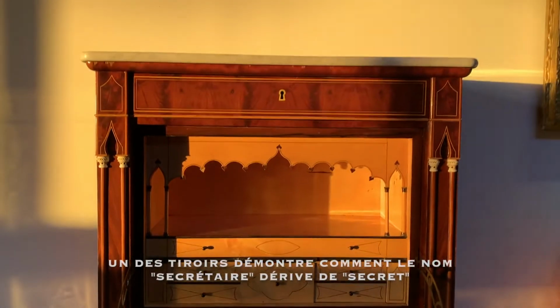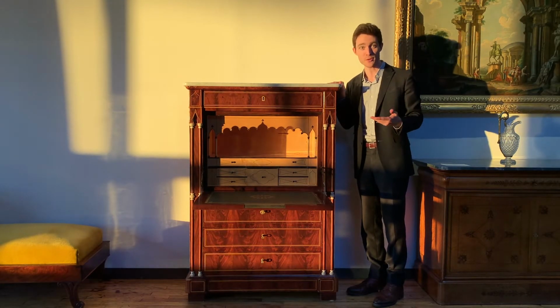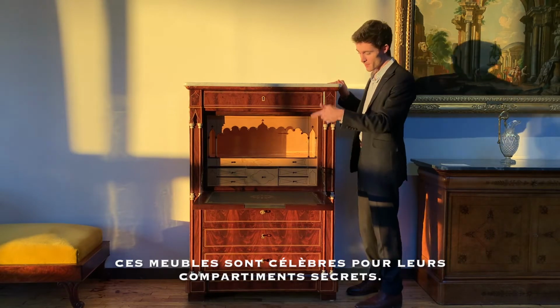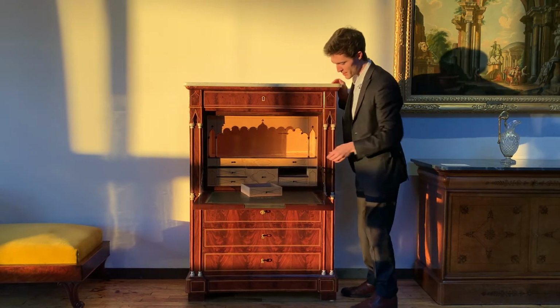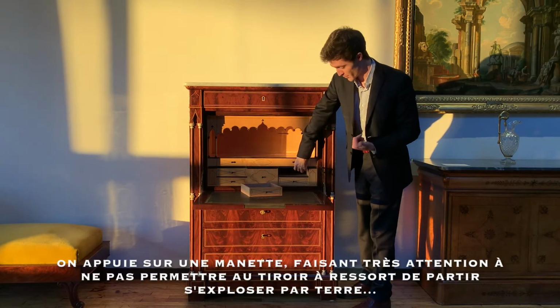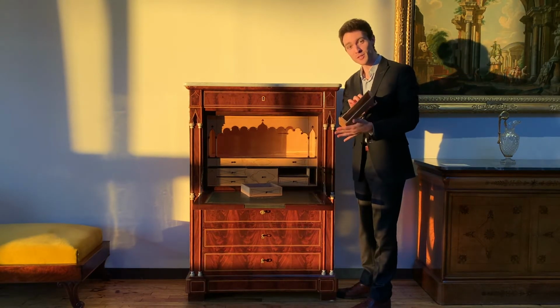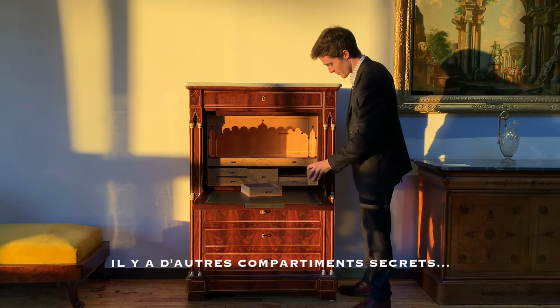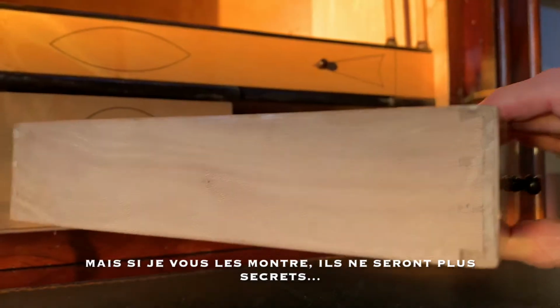secretary is really derived from the word secret, because these pieces are known for the secret compartments that are hidden within them. So if you remove this drawer and you press a button, being very careful not to allow the spring-loaded secret to fly out and burst on the floor, there you have it, a spring-loaded secret drawer. Now there are several other secret compartments, but if I show them to you, they would not be secret anymore.